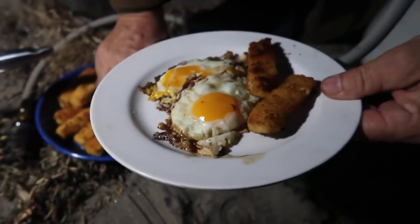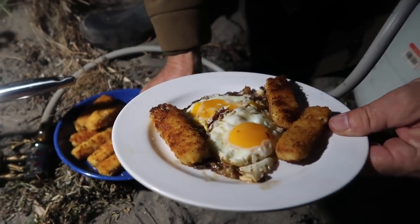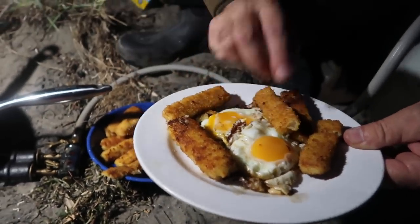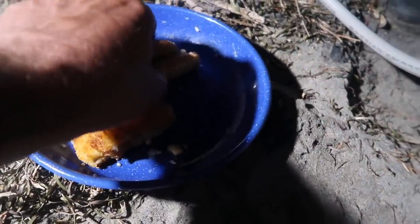Should be 7 each. We've had one each already. 6 each. Oh, plus one for Rubber as well. Could give you one. Yeah, two. Yeah, that'll be me. Rubber and some salt and pepper there. Misha, here you go. Give you one, eh? Here. There you go. One fish finger for Rubber.